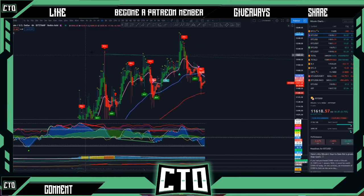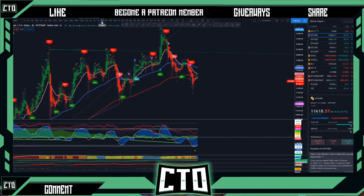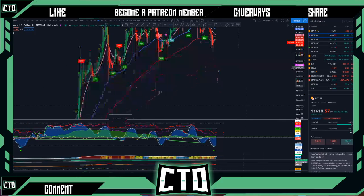We're seeing some very big overhead resistance as of right now at about that 12K area. We're starting to see our EMAs wanting to maybe cross bearish as well. Let's go back to our 4-hour. We're starting to see a little bit of a bearish cross here on our 4-hour.